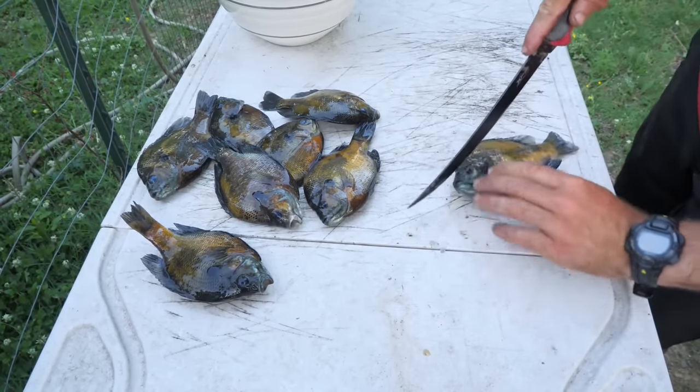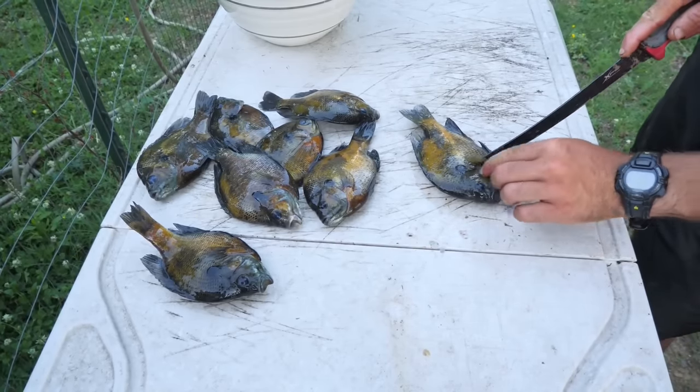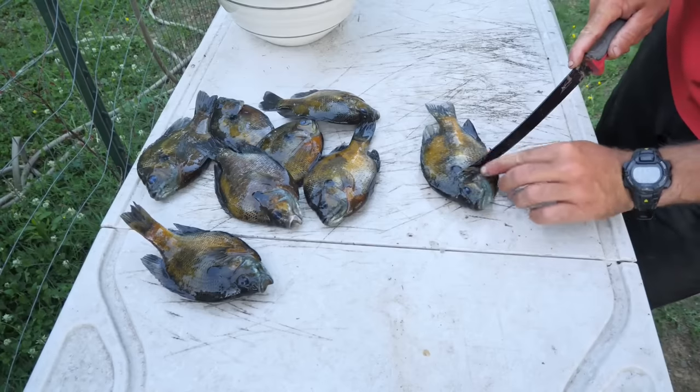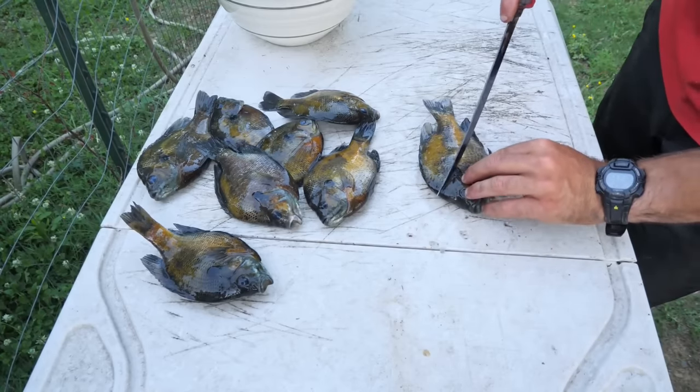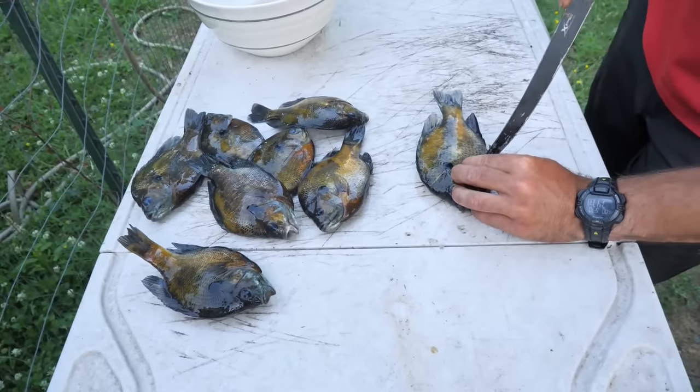What you're gonna wanna do to get started is make a cut around the head, following around the operculum, which is the gill flap right here. I like to start by pushing up the pectoral fin, going up underneath their little ear section right there. Get it tight to the head, and make a nice smooth cut around the gills.